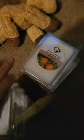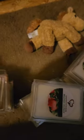Got more of the Mountain Orchard, which is your apple cinnamon. A few people asked for the blueberry again. We ran out of it so quickly last weekend, and so I have replenished the blueberry for you guys.